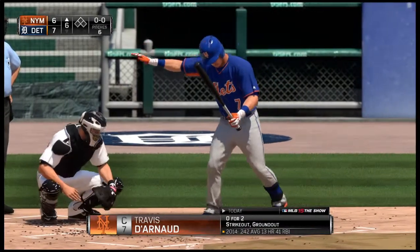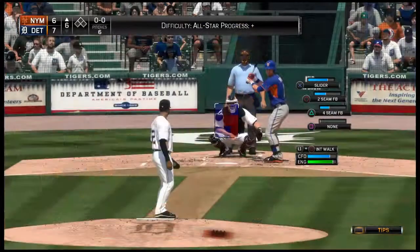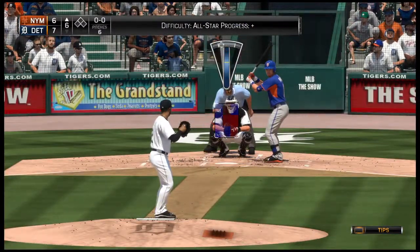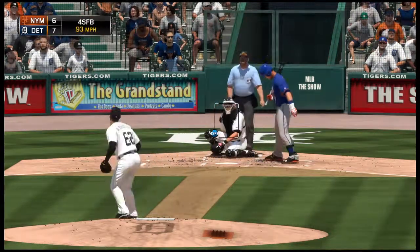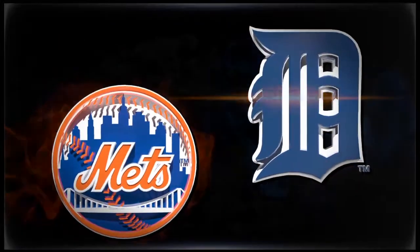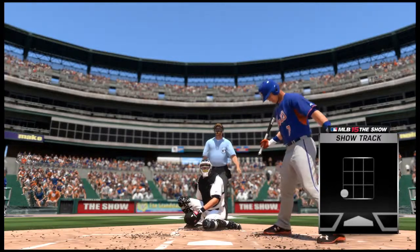Travis d'Arnaud will get things started here in the top of inning number 6. Catcher, Travis d'Arnaud. Now here's the first pitch. First pitch of the inning is taken low and away for a ball. It's 1-0. Yeah, looked like he hit the target. That's a tough pitch to lay off, but he made it pan out.